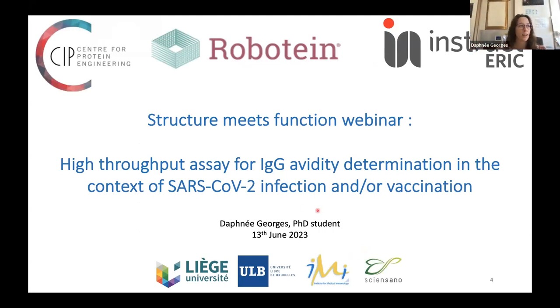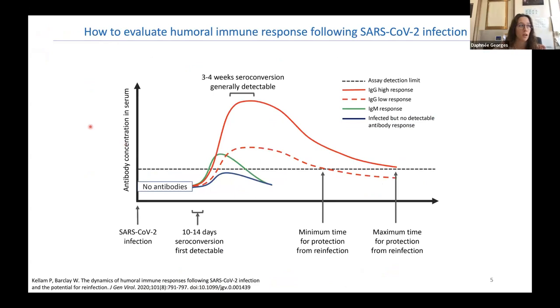So hello everyone, and thank you for the opportunity to share my work with you today. So I will present to you the development of a high throughput assay using the Robotein facilities for high IgG avidity determination in the context of COVID-19 pandemic. So first of all, to evaluate the humoral immune response following infection, it is common to measure the concentration of antibodies present in the blood. High level of antibodies is generally associated to a strong humoral immune response, and it is the same principle in the context of vaccination, and antibody titers are used to evaluate the vaccine efficiency.